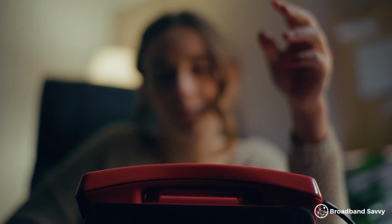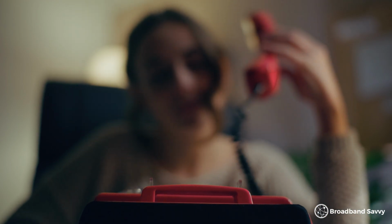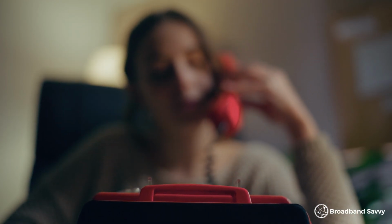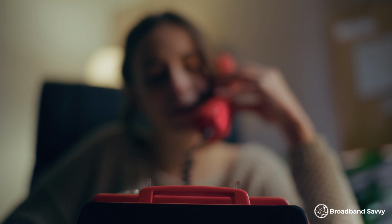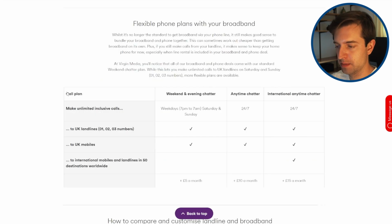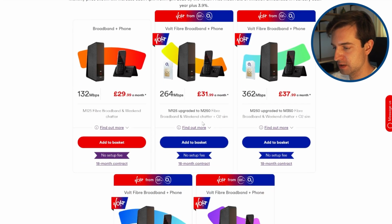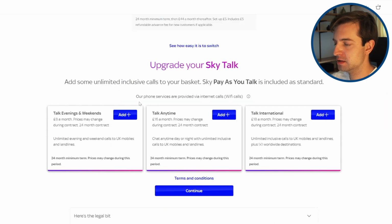Unlike a lot of other broadband providers, both Sky and Virgin Media allow you to easily add a home phone service with inclusive minutes if you want to. But once again, Sky is a more flexible option, while Virgin Media just pushes you towards their pre-made deals. So both providers have an evening and weekends, anytime and international plan. You can see it's the same here on the Virgin Media website. But on Virgin Media, you have to choose one of these pre-made bundles, while Sky just allows you to add these to any broadband plan that you choose.